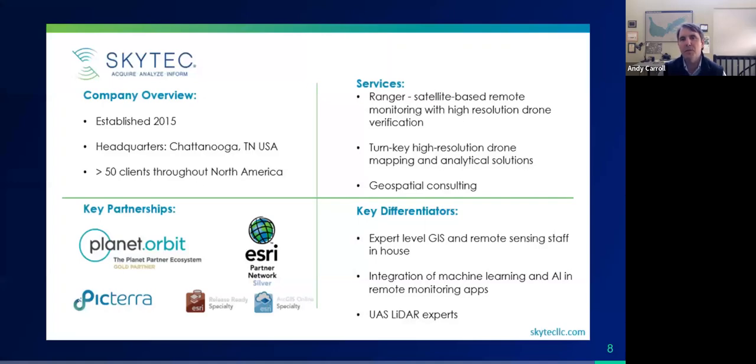In particular, we have a product which is a SaaS offering called Ranger. It is a satellite and remote monitoring technology that is actually multi-scale. We work with unmanned systems data for verification, but we're detecting change with the satellite scale, the macro scale data. And so Picterra is a critical piece of the Ranger product. It's allowing us to automate and giving us future opportunities to scale in service areas as we monitor more and more area and larger portfolios of areas of interest for clients.